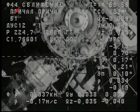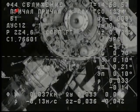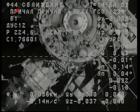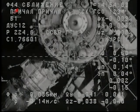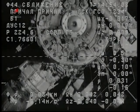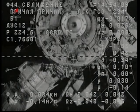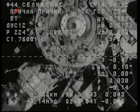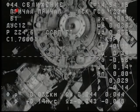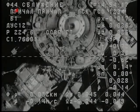27 meters separating the Progress 39 cargo craft and the International Space Station, now closing at a rate of just over 1/10 of a meter per second. The Progress and the station soon to cross the border between eastern Kazakhstan and western Mongolia. And crosshairs are aligned. Copy. Everything's nominal.